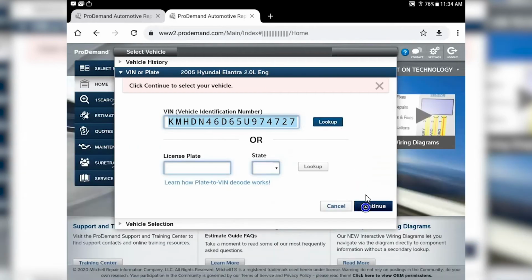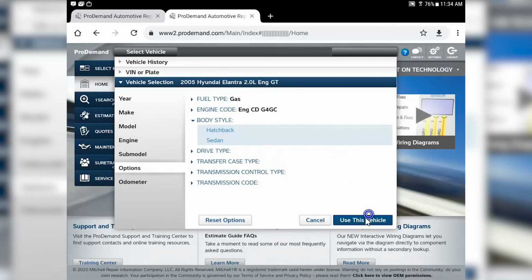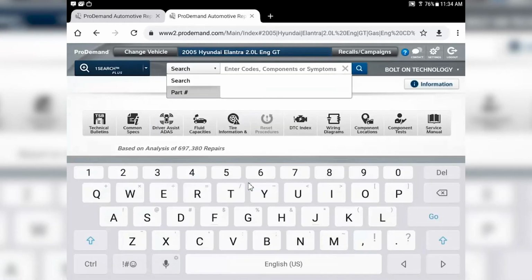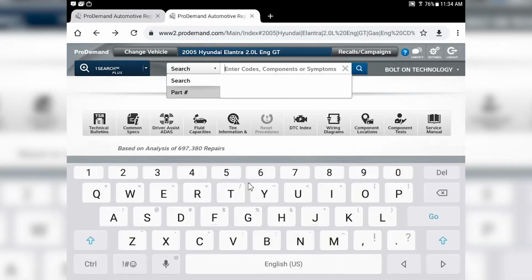Once I'm down here, I can continue, identify the submodel, and tell it to use this vehicle. And as simple as that, folks, I can go right to the service manual and look up anything that I need, including TSBs and everything. So your technicians can actually go to the vehicle with a plan of attack if there's anything on that vehicle that needs to be diagnosed right off the bat.